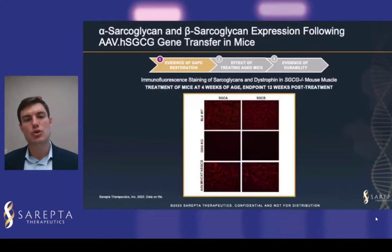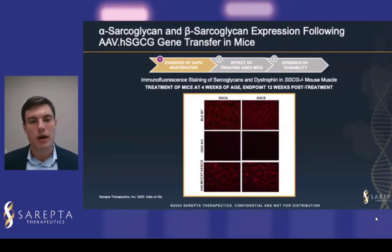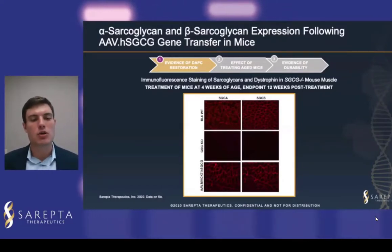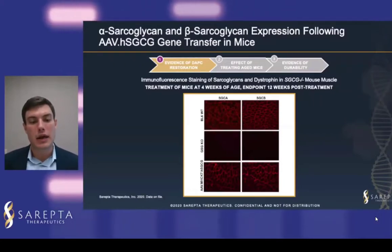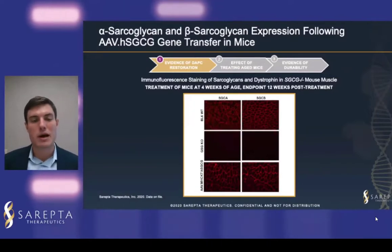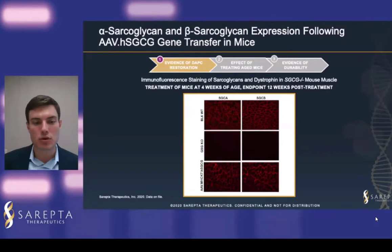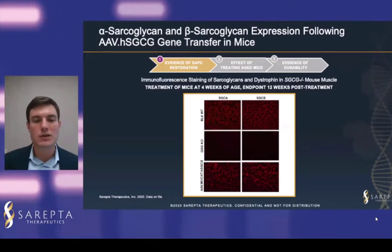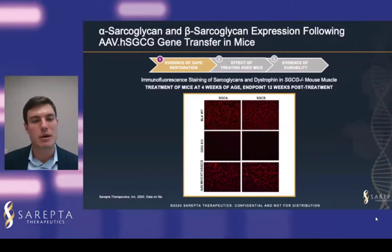Now, to extrapolate this, or translate it outside of just the beta-sarcoglycan program in LGMD2E, this phenomenon again occurs across multiple different disease indications. So here we're looking at gamma-sarcoglycan knockout mice, our mouse model for LGMD2C. And we see a similar phenomenon where with the loss of gamma-sarcoglycan, shown in the middle panel, both alpha-sarcoglycan and beta-sarcoglycan are completely absent at the membrane.